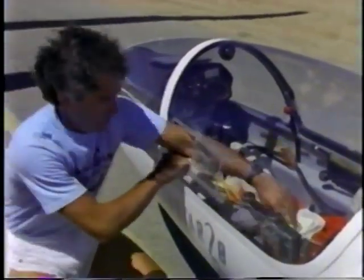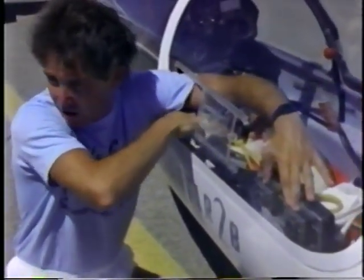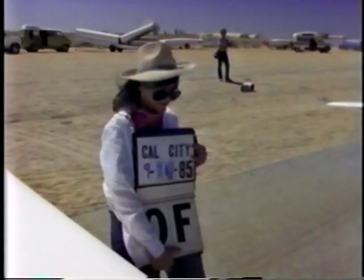To verify that the course has been flown correctly, the pilot, using cameras mounted in the cockpit, takes a photograph of each turn point. The roll of film starts with a shot of each pilot's contest number and is processed and checked after the flight.